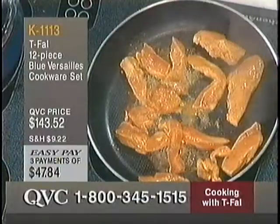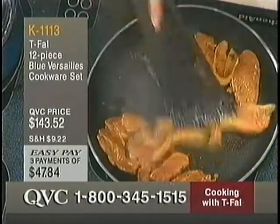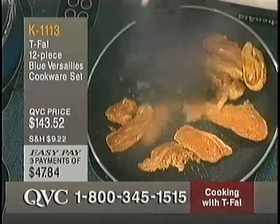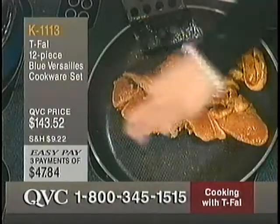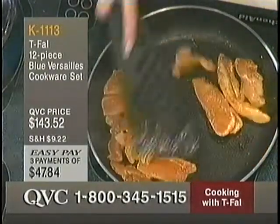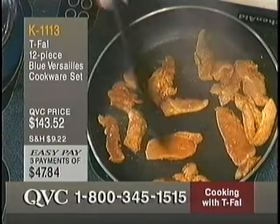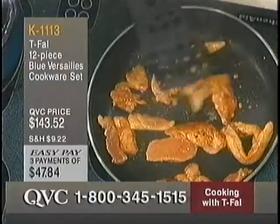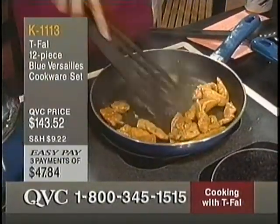So we're going to stir up our chicken a little bit. Let this cook up. One nice thing about this, you can just kind of see that the marinade is just sort of beating up. That's what happens with grease and things too. That's what makes this so easy to clean up. Just going to stir fry this up. Let the chicken cook. It won't take very long. Can you smell that marinade? Yummy.